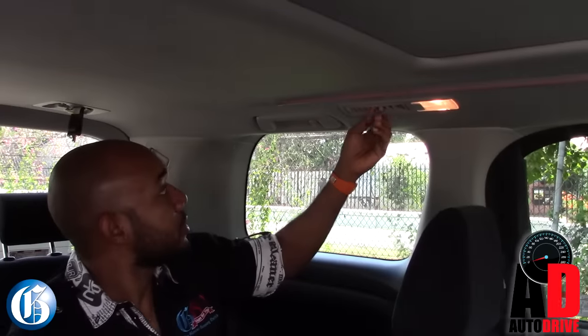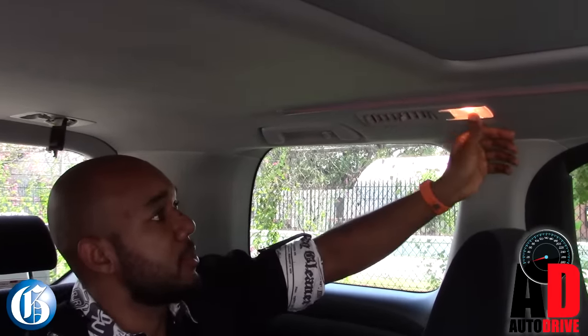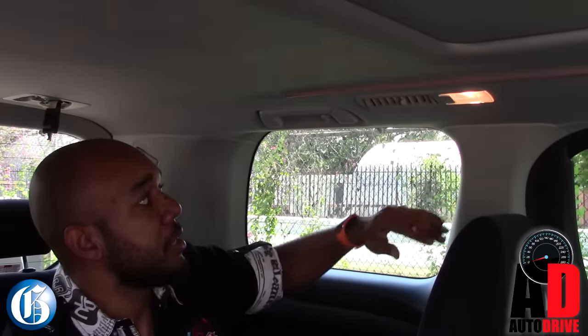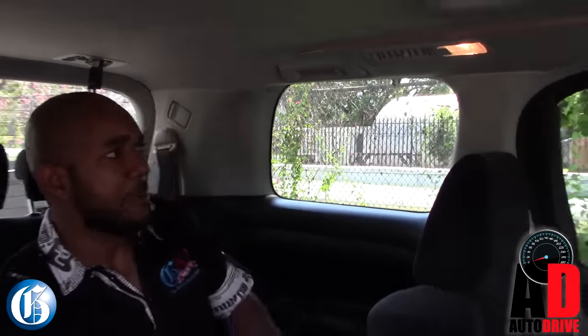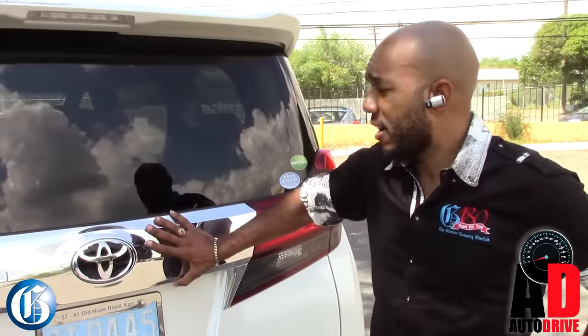Another good option is that the third row passengers have their own dedicated AC vents and they have a light around here. So you're always going to feel cool in this vehicle. When you're in our climate, it's always about trying to feel cool and be comfortable at the same time, which can always be a tricky task. Now, there is one cup holder on this side for this person, and there are two cup holders on that side. So the middle person who is sitting right here would use the cup holder on this side. Now we're going to look at the rear of the vehicle.